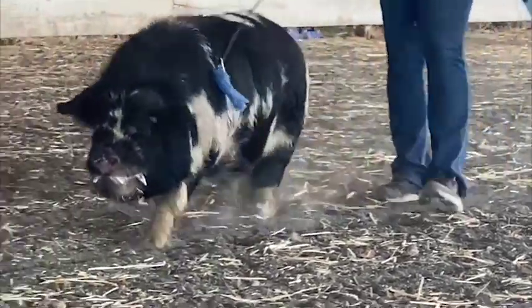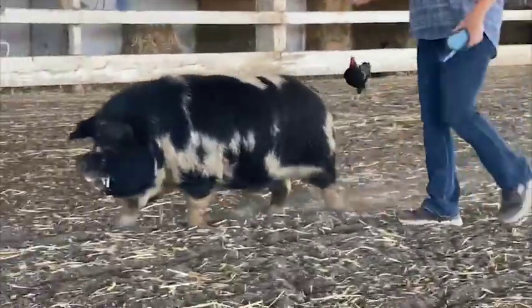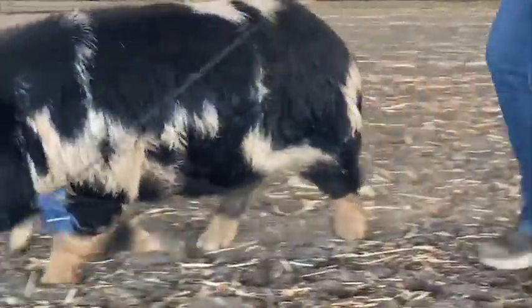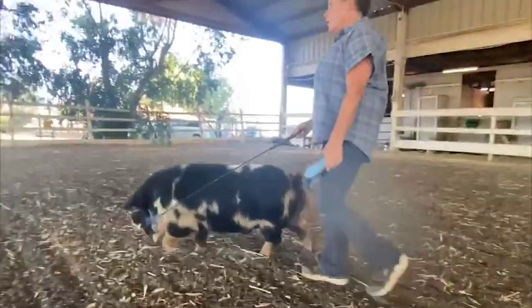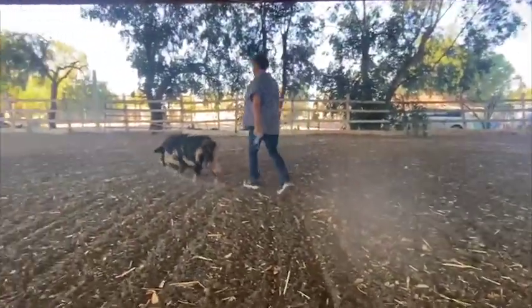Nice colour. Yeah, four white feet. Like the back end. And was this a corn crop or something? Yeah, interesting. Very nice. Yes, I like that pig. Thank you very much for showing me that pig.